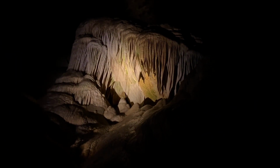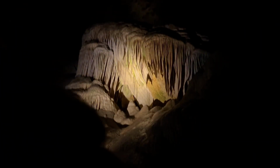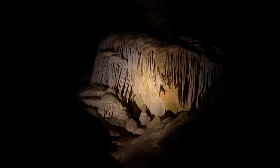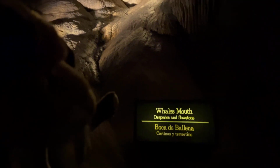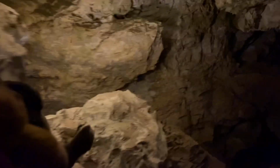So yeah, I'm joined here by Wooly now, my mammoth friend, and we're gonna continue to work our way deeper into the cave. Looking at the whale's mouth right there. Looks like something you'd see from a baleen whale. Oh, that's crazy. Look at this right here. And this over here. See the cave from the inside, right here.